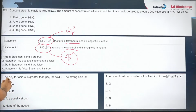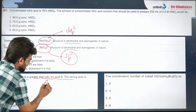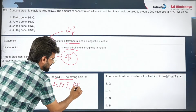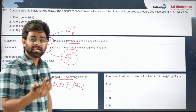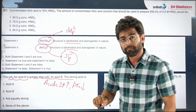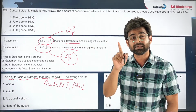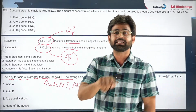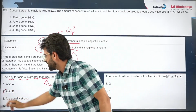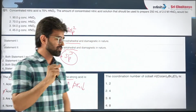Next, if I go, the pKa of the acid is greater than pKb. So I know very well that if something has higher acidic strength, definitely its pKa is less. And in exam time, I will not even write these things. I know lesser pKa means better acid. They are saying the B acid has the lesser pKa value, right? So you can easily answer, oh, they are asking for the strongest acid. So definitely it is B because its pKa is lower, right, bacha? Clear? Very easy, just a 2 second question.